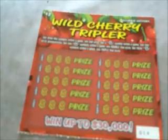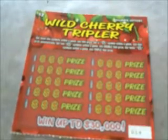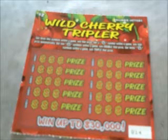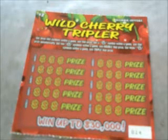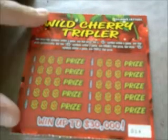Now let's get into the Illinois Lottery tickets. First one here is $2, and it's also called their version of Wild Cherry Tripler. Different design, but basically says to get cherry symbols within the game, win a prize. Get a cherry symbol within the game, you win a prize, or automatically get two cherry symbols within a game with that prize. Get three symbols with triple that prize. Ticket number 14. So let's get going.